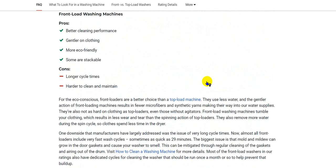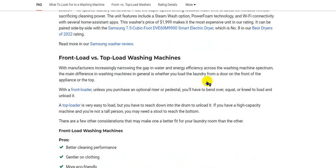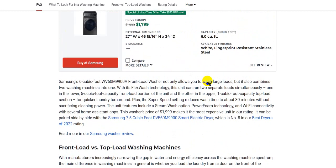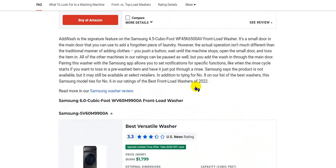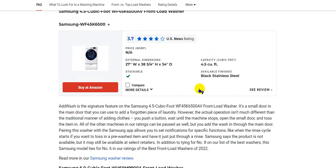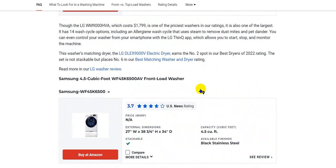Matching this washer with the Samsung application permits you to set notices for explicit capabilities similar to when the flush cycle begins. If you have any desire to throw in a pre-washed thing and have it quite recently put through a wash, Samsung says the item is not accessible, yet it might in any case be accessible at select retailers, as well as tying for number 8 in our rundown of the best washers. This Samsung model ties for number 6 in our appraisals of the best front burden washer of this year.